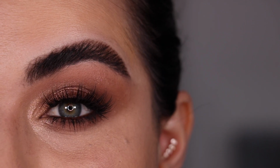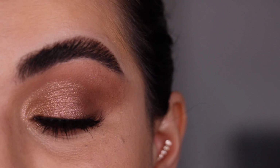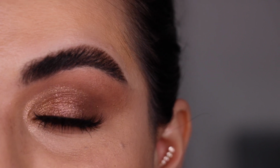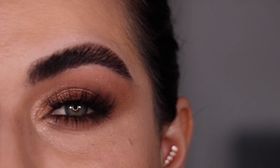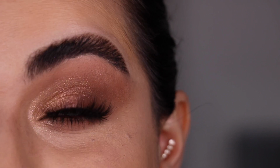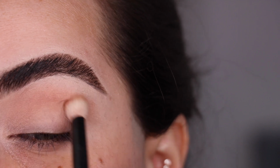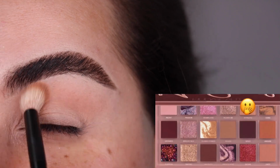Okay, and finally this is look number 4 with some lashes on. I really like the simplicity of this one. Nothing too complicated, nothing too over the top, a few shades, and it looks really nice. I think so far my favorite one has been look number 2. Let's see what I do for the 5th one. I'm going to start the 5th and last look with the color Hypnotic on my number 15 brush from REPHR.